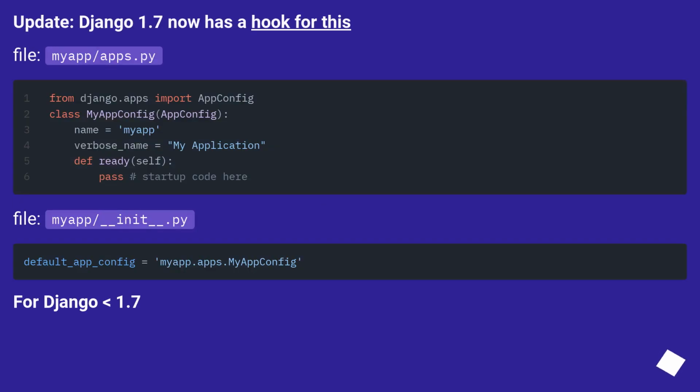Update, Django 1.7 now has a hook for this. File, myapp/apps.py. File, myapp/__init__.py. For Django's lower than 1.7.